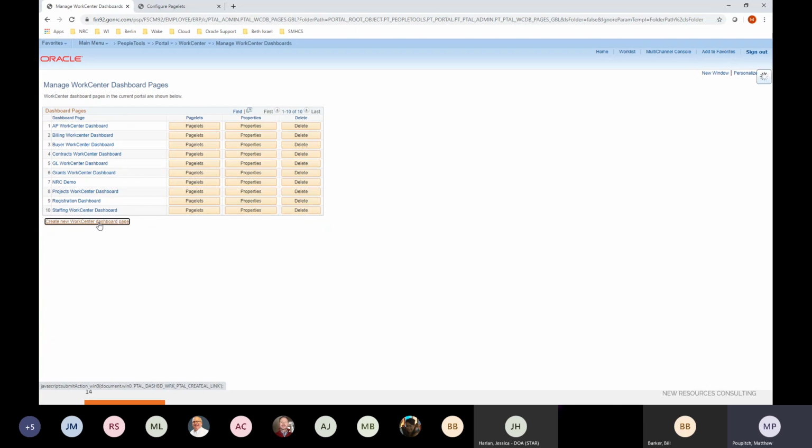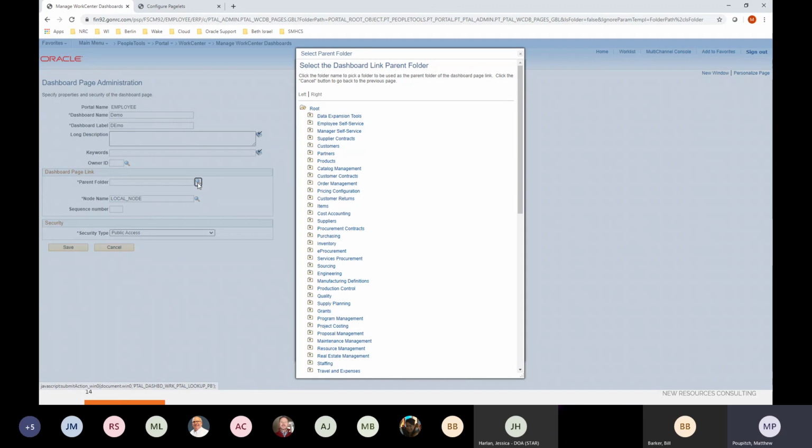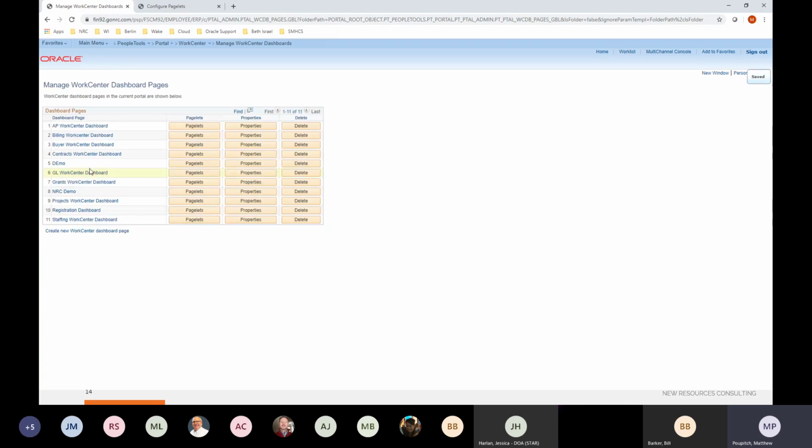So step one, create a WorkCenter dashboard. You give it a name. Just gonna call it demo. Parent folder. This is where do I want my WorkCenter to live. So I could just do purchasing, and let's select purchasing. What kind of access do you want to give it? So what permission list or role will have authority to view this WorkCenter? Whatever you guys think is appropriate for your organization, or you could just make it public. Everyone could see it. So I'm just going to leave it public for now. Click save. Oh, I made demo with a big E. Didn't mean to do that, but that's all right.